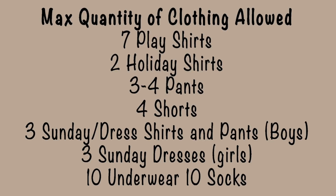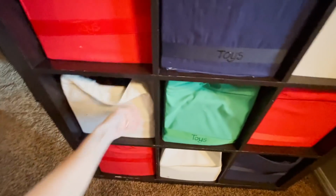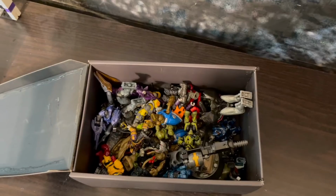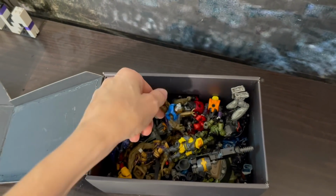Now, this is considering that you are doing your laundry once a week, and you can by all means have less than this and do your laundry more often, but I would not recommend having more than this. Now, as far as quantities of toys, this can vary quite a bit depending on the age of your child as well as how much they are able to manage. Every kid is so different. We do have some toys that are kind of considered more community toys. Like all the boys will share the bin of dinosaurs or the bin of dress-up clothes. We do consider a collection of dinosaurs one toy, or a bag of blocks as one toy.